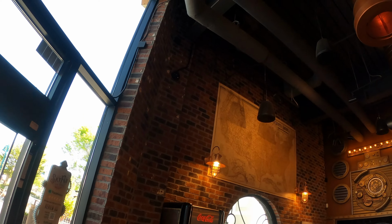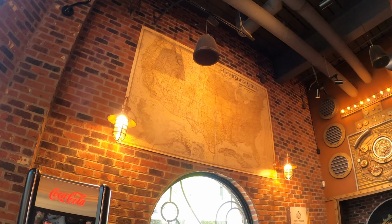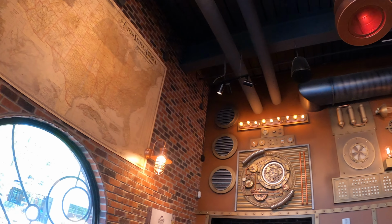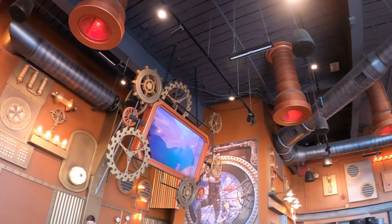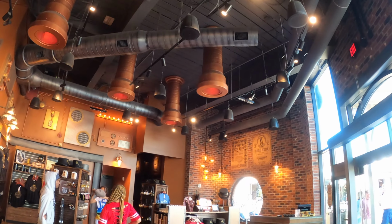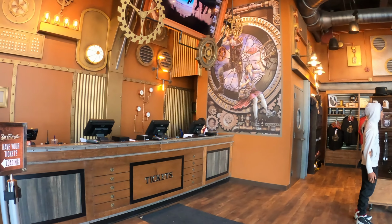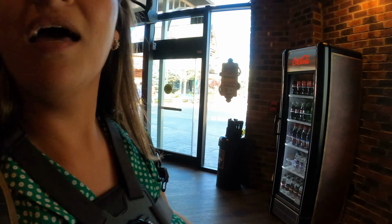Oh, this is neat. I love the decor in here. Looks like I'm gonna have to get my tickets, and alright, so I got my ticket, $25. Here it is, and I'm just gonna go in now.